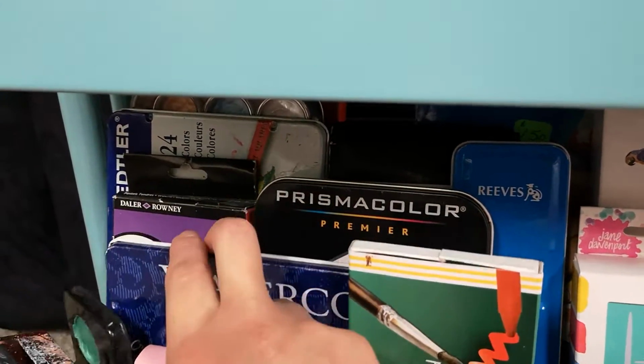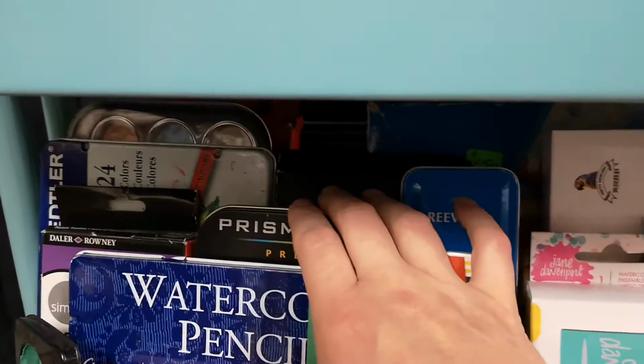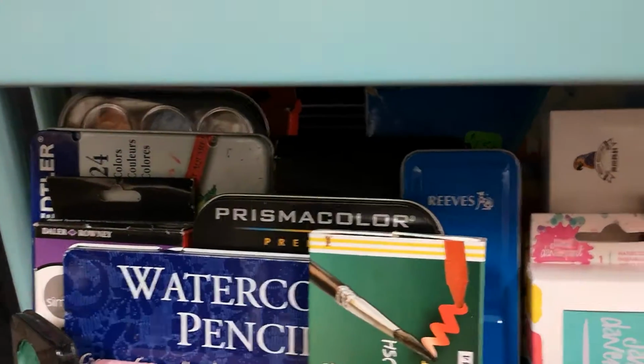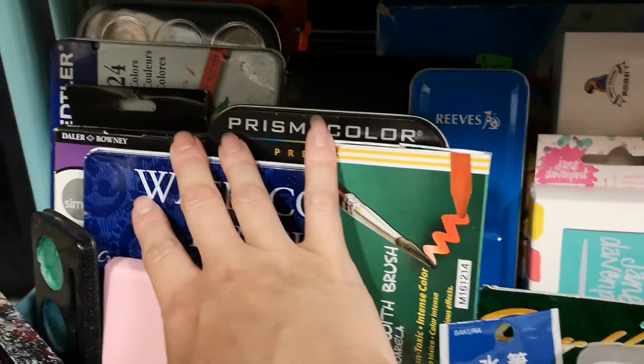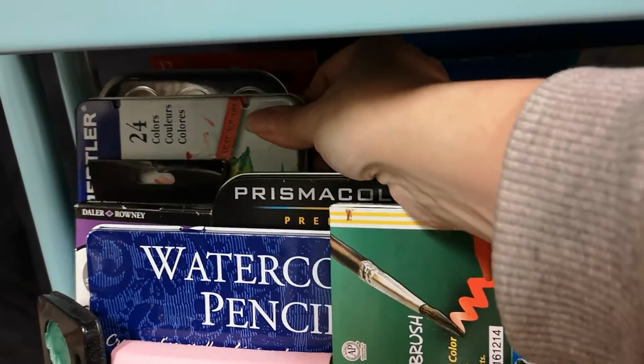Daler and Rowney chalk pastels. If you've seen my YouTube videos before, you know I hate Daler and Rowney. I'm sure they have good something in their product line. Well, I shouldn't say that. Their texture paste and stuff is okay, but yeah, I'm not a big fan of their product. Their watercolor paper is awful.